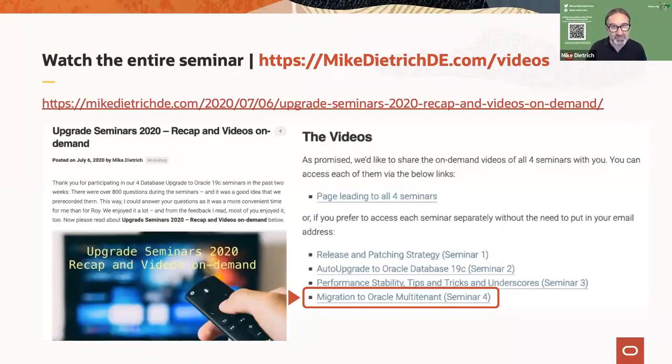Pablo, is it possible to migrate using AutoUpgrade in 11.204 on file system to ASM? Yes, you can. With the PDB naming convert parameter, you can move it into ASM directly. That works. On my blog, I have examples for that.